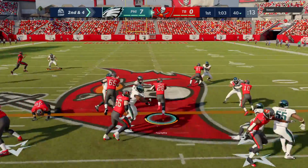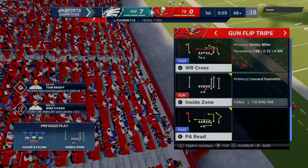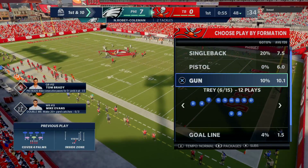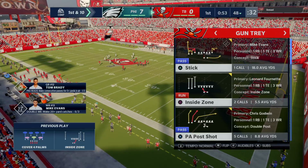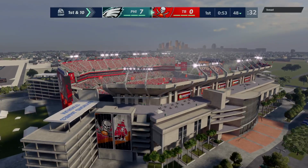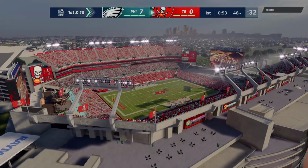A first carry for Leonard Fournette. And he'll get it out a couple yards shy of midfield at the 48. 7 yards there and a first down. So many teams want to throw the ball in this situation nowadays, but I love watching a team that has enough confidence to go ahead and run the football. In that situation, that's almost a tendency breaker.